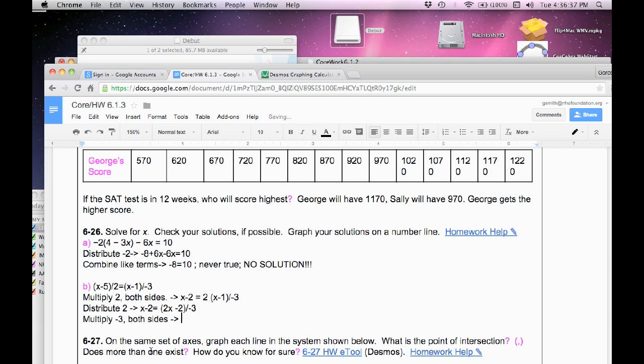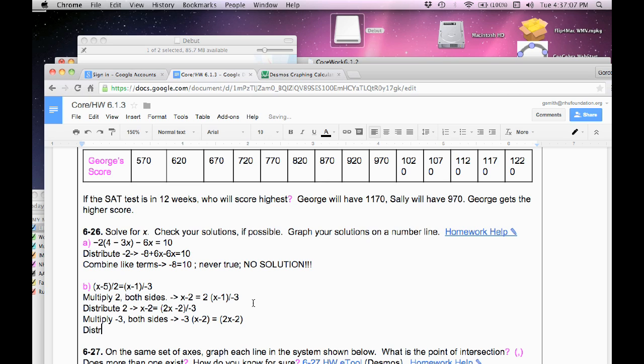And what we get here is that x minus 2 equals, let's see, now we're multiplying by negative 3, so we got to do negative 3 times x minus 2. And just to be sure, what I'm doing is multiplying by the negative 3 to get rid of it there, but I have to do it on this side. So now it's there, and that will be equal to parentheses 2x minus 2. Now I've got to distribute this negative 3. And what that will get us is negative 3 times x is negative 3x. Negative 3 times minus 2 is plus 6. And that will be equal to 2x minus 2.